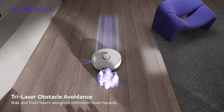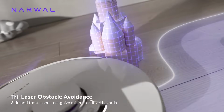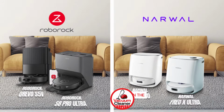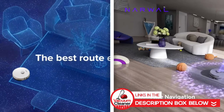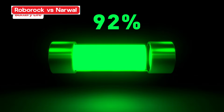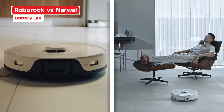Narwal, while not quite as advanced in obstacle detection, still delivers consistent coverage and a sense of reliability when you want your floors mopped without fuss. This is why the Roborock versus Narwal debate isn't just about features, it's about which style of navigation and cleaning philosophy better fits your lifestyle. Battery life and runtime are generous on both sides, but again, you feel the difference in philosophy.